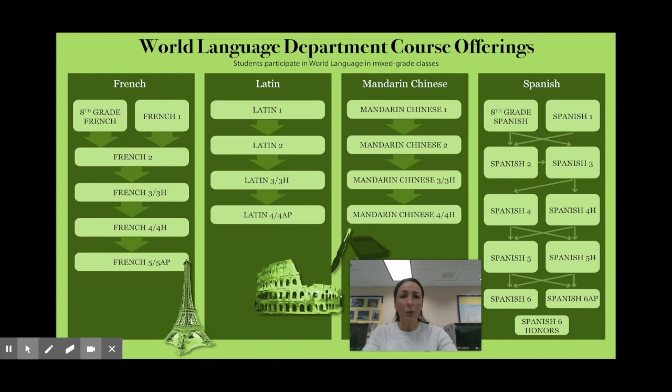Students participate in World Language in mixed grade classes, which means you will be placed according to your ability level. We recommend you take 3 to 4 consecutive years of the same language. If you're currently taking French or Spanish, I highly recommend you continue taking the same language in the high school. I also encourage you to consider taking another language. We have French, Latin, Mandarin Chinese, and Spanish.